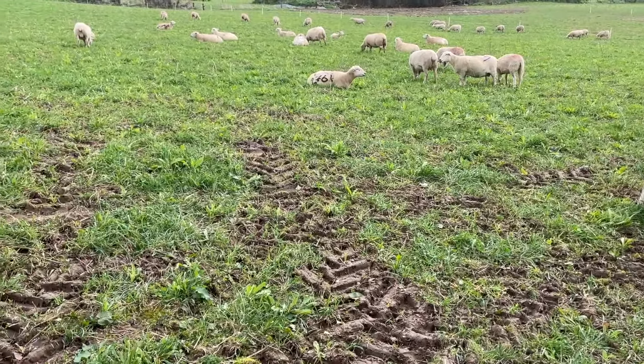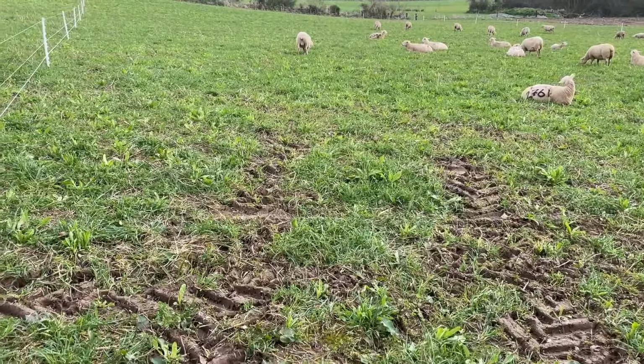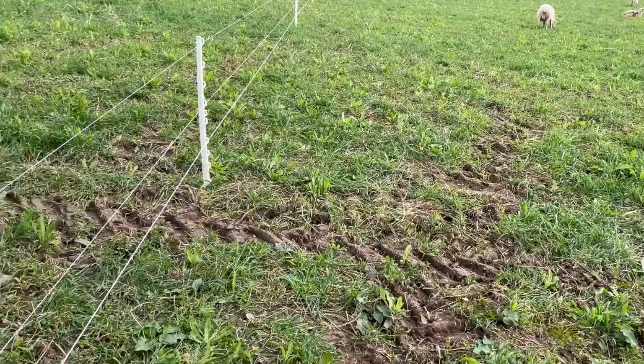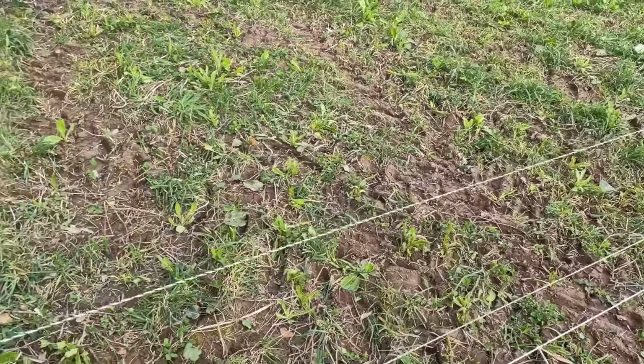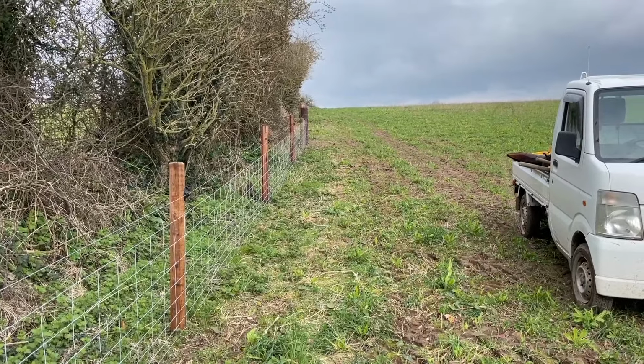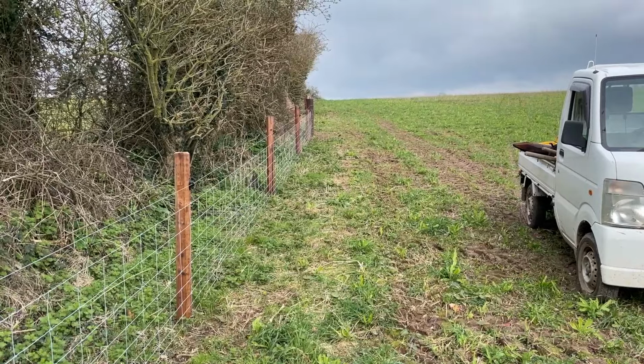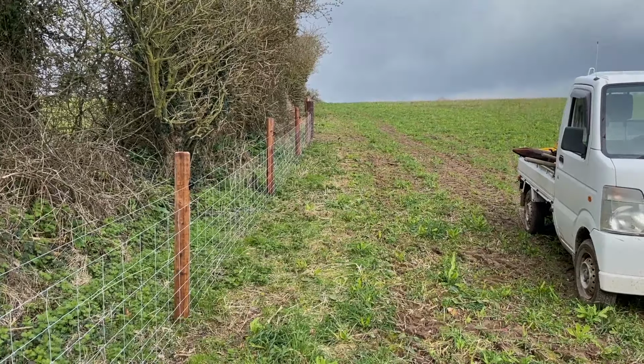This area was grazed in January. It's grown pretty well considering the weather. So we'll work our way up the rest of the field, and hopefully in time we shall be lambing. Be starting in about a week.